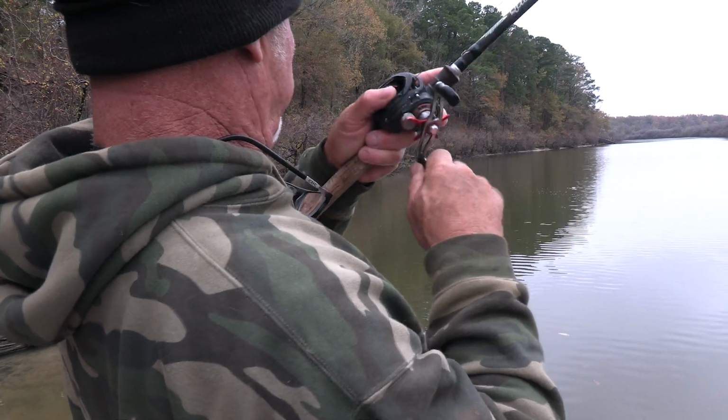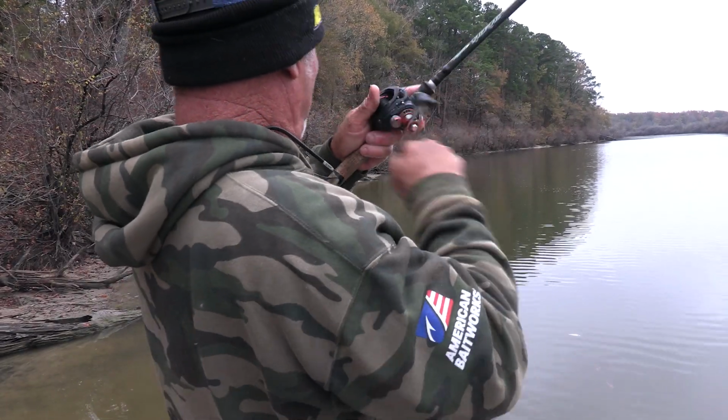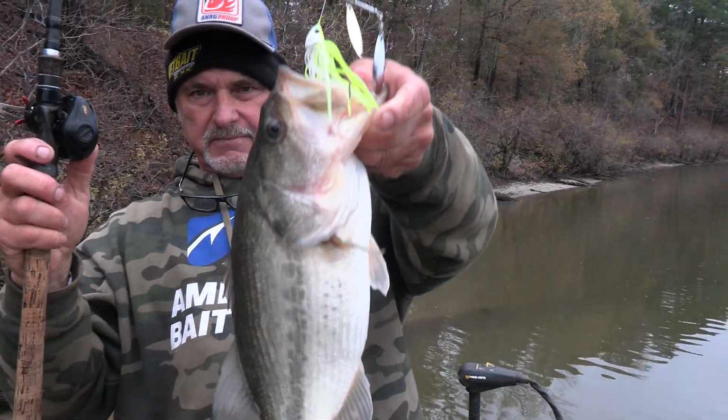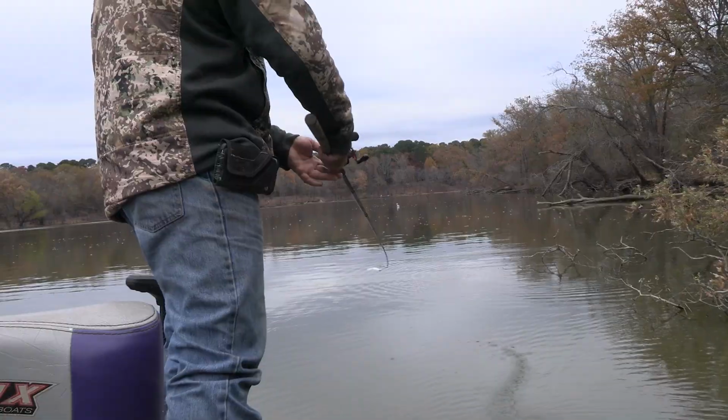Oh man, that's a bite right there, boy. That was awesome. I have been wondering if I could do this in some of the areas that I like to crappie fish on this lake.